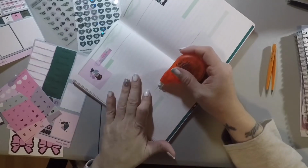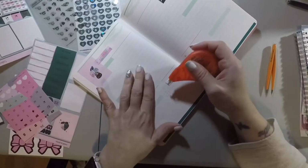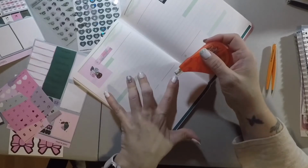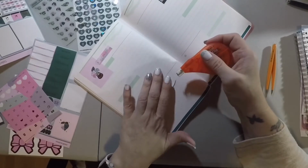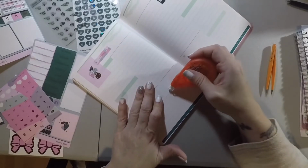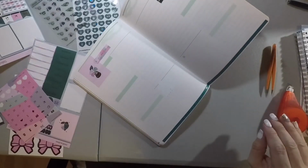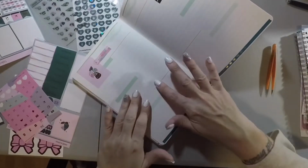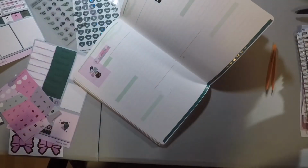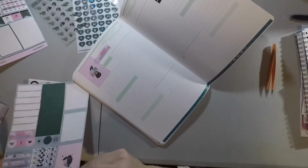So I probably won't do these dailies again. I like them okay. I think maybe if I was using them to journal in or memory plan, it would be better because there is a lot of room. However, I don't like that there are these monthly pages because it's redundant. You don't need all that.